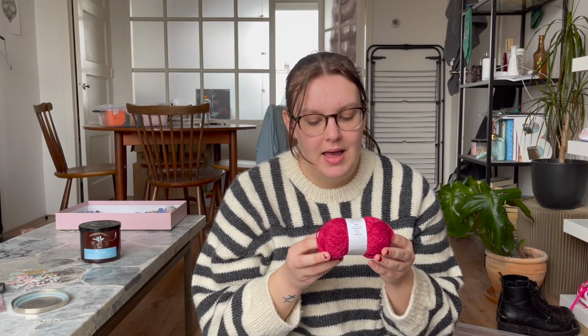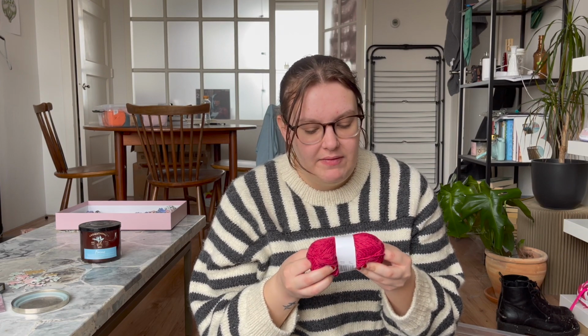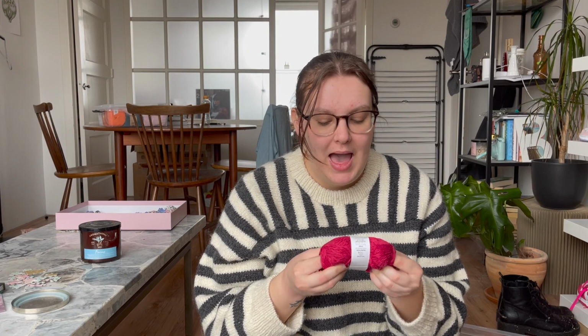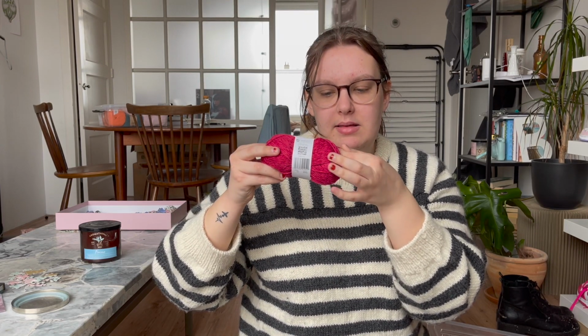I also got some Drops Bell, which is a 53% cotton, 33% viscose, and 14% linen, and I believe it's a DK yarn, and I got it in shade 12, which is this really fun bright raspberry color. It's coming off a bit more red on camera. It's definitely more pinky, but this is, yeah, a really nice summery composition, I suppose, to make a fun little bright tank top out of.